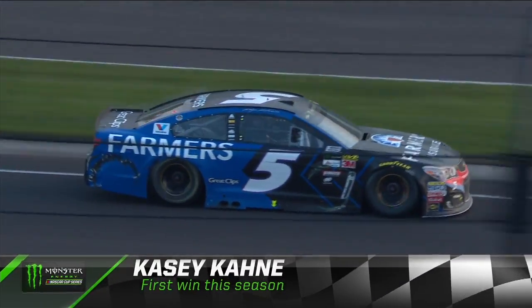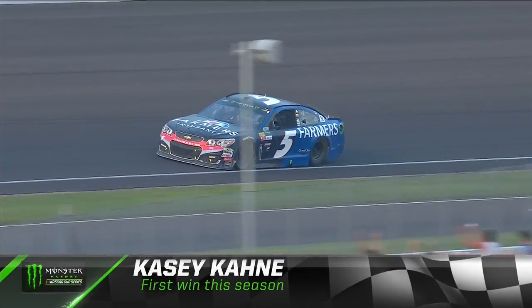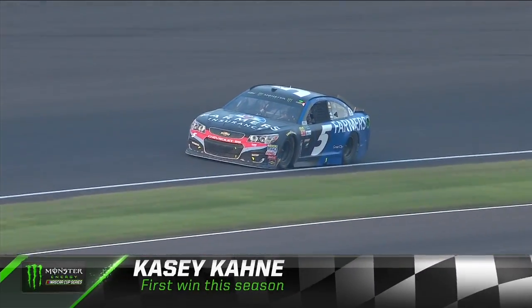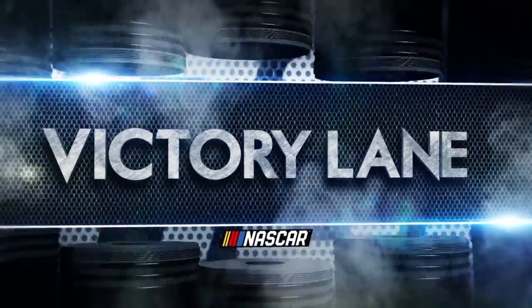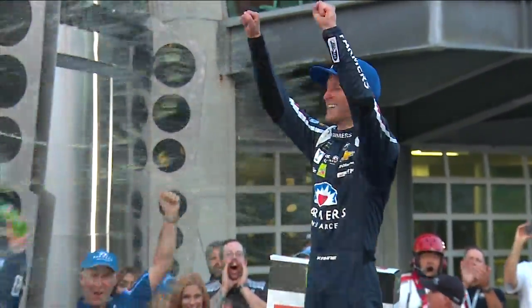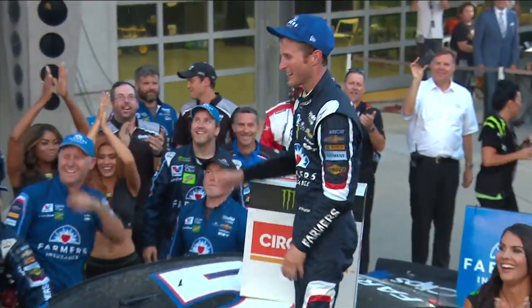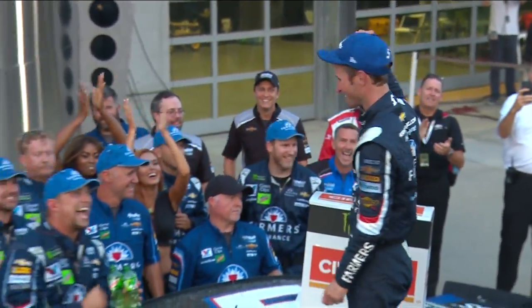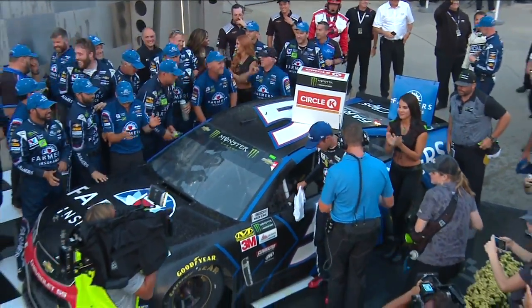That's how you do it, baby. Winner of the Brickyard 400. And guess what? Another winner in 2017 that now has an opportunity in the playoffs. A long time in the making for Kasey Kahne. Welcome back to Victory Lane.